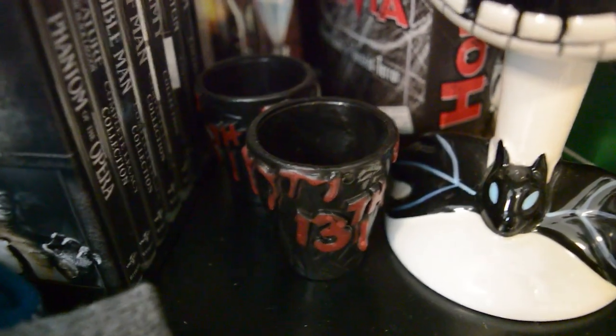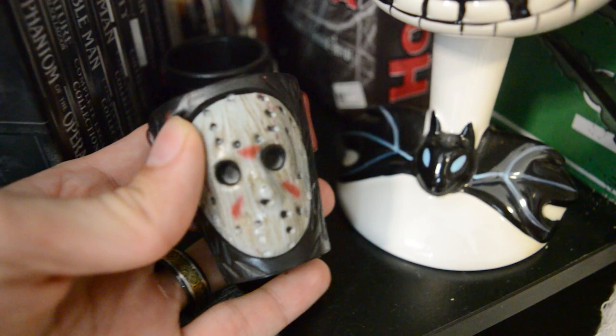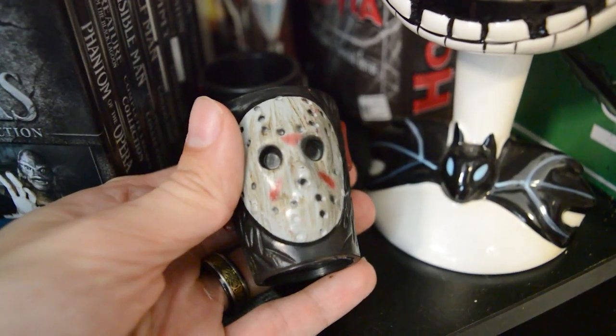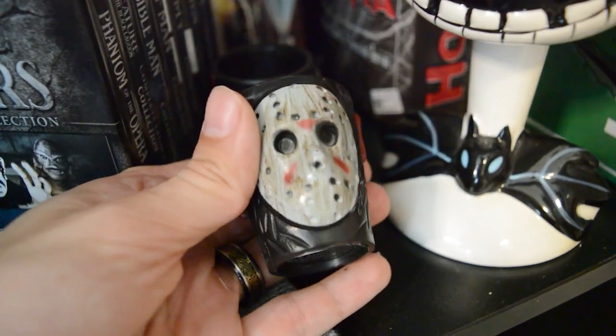Speaking of Friday the 13th, I have a couple of mini shot glasses here that my sister gifted to me. I think these are pretty cool. I've never actually put any alcohol in them, but I'll probably use them sometime, when I have game night or something with my friends.